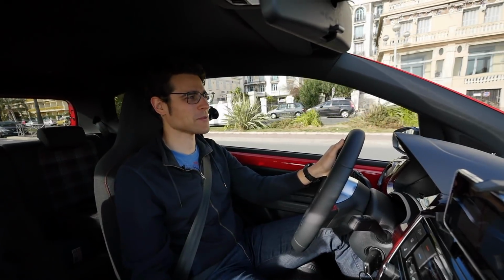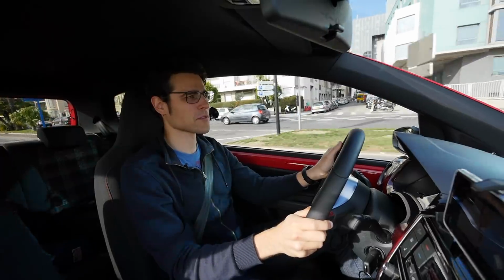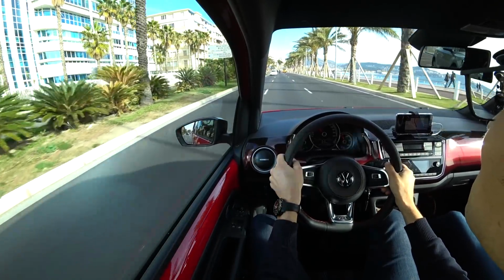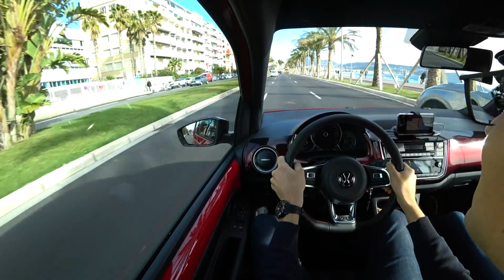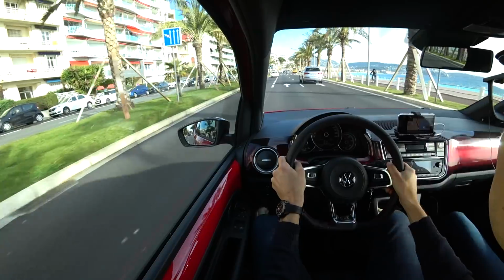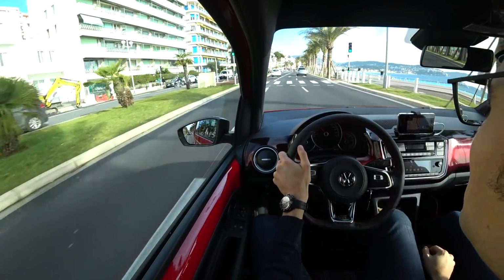And now I welcome you to the driving part. The very beautiful scenic road already. We are just basically downtown Nice, and soon we'll be passing the famous Hotel Negresco, of course, here on the Promenade des Anglais.